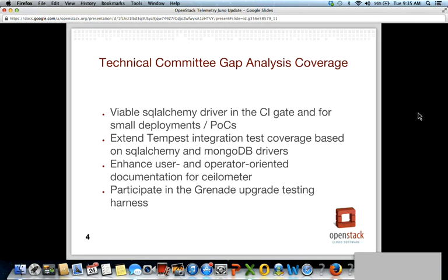It was essentially there as kind of an alternative to Mongo, but most of our development effort had gone historically into MongoDB, and that was the most featureful and most widely used and by far the most superior performance characteristics of any of our storage drivers. So the SQL Alchemy one was kind of the poor cousin, and its usage within the continuous integration gate had introduced some issues.